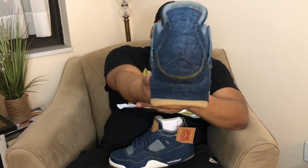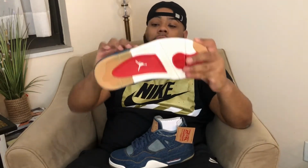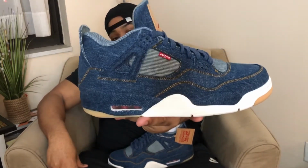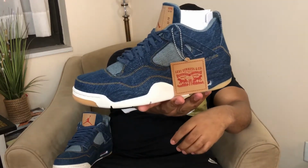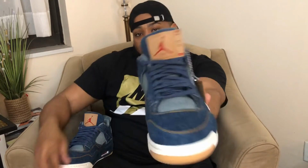On the back, you have your Jordan and denim as well, and on the right shoe, you have the Levi's tag right here. The left shoe comes with a hang tag. The first side says Jordan, and then the right side says Levi Strauss & Co. And then on this side, you have the tongue of the shoe, and it also says the size right here, which is 11.5. Let me flip it out for you so you can see it.